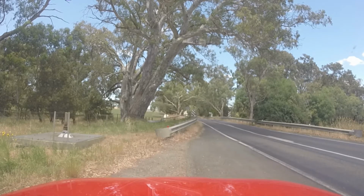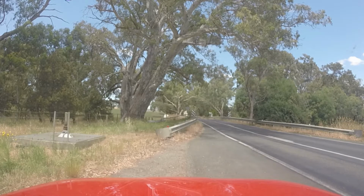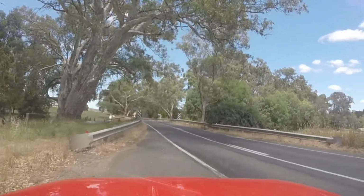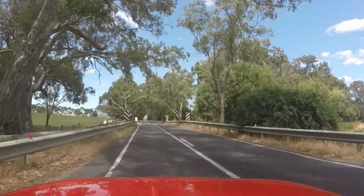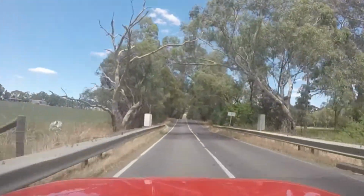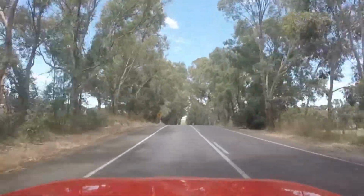The racetrack itself runs around in a big loop, goes back through the actual township of Lobethal. But this is where it all would have started. So we'll take off and go for a bit of a lap. Of course, I'm going to have speed limits to it here too, so I can't let it rip as much as I'd really like to on an old Grand Prix circuit.